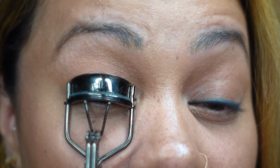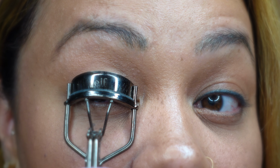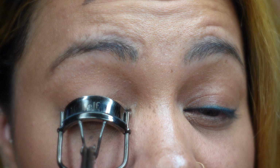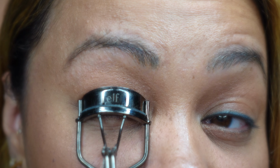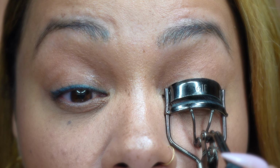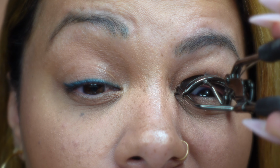I feel like every time I do this, nothing happens with my lashes. Maybe I'm not leaving it long enough. Oh, that one did something. Ow, I keep pinching my skin. Guys, you already know I'm a nail person. I'm not a makeup or eyelash or hair person.